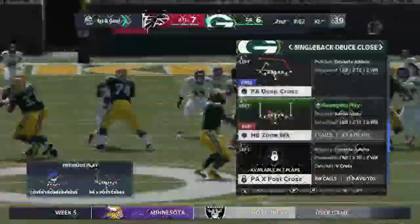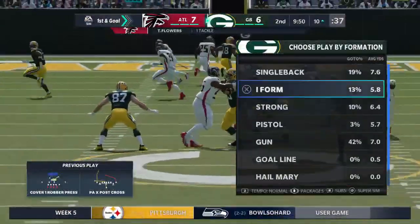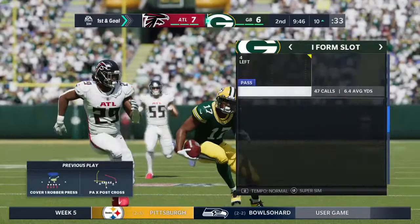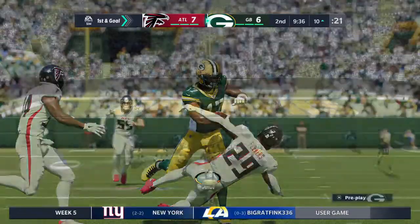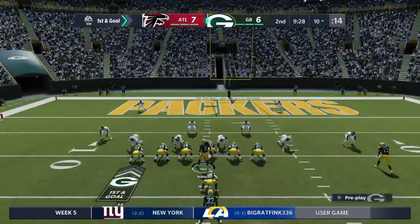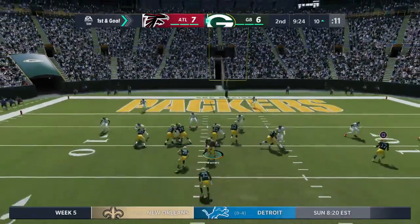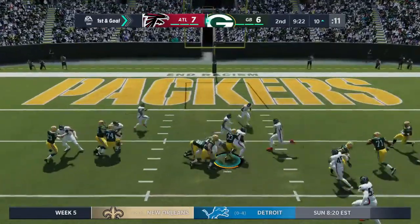There's no doubt in my mind that not many guys in this league have had the impact that he's had here in the first half of the season. He's been a big play guy from the word go and continues to be one with another one right there. So now following the big play, they've got a first and goal all the way down at the 10.